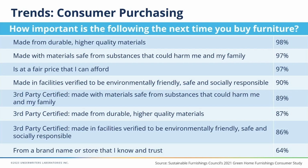So, what are some of the consumer purchasing trends that we're seeing, and how important is it the next time you buy furniture, as they were asked? If you look at this particular information, you'll see overall that the fact that it's made from a durable, higher quality material is very important, but also that it's made from materials that are safe from substances that can harm me and my family.